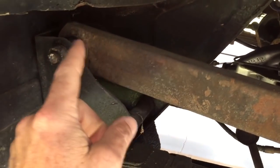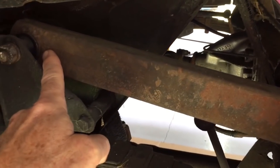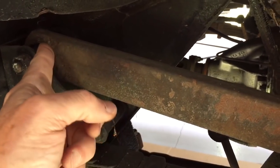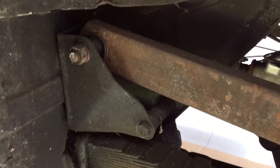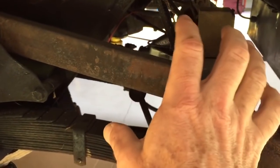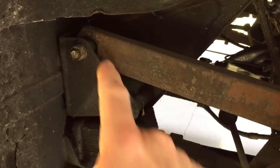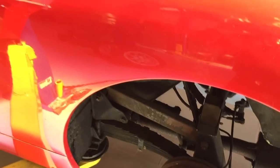We know, for example, that radius arm bushings are a chronic problem. There's 2 bushings pressed in here, and this one you can see cracking on the rubber. A lot of these are just kind of waiting to fail. When they fail, the whole axle assembly will pivot like this because the bushing is no longer rigid, and it makes an awful noise. So we will change that.